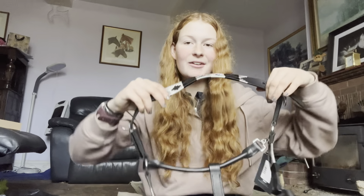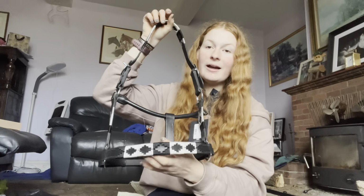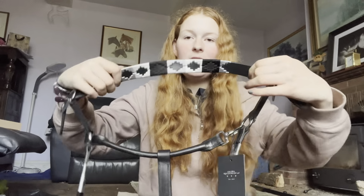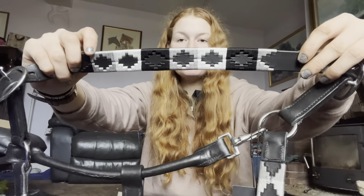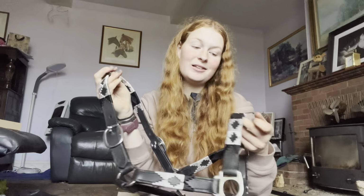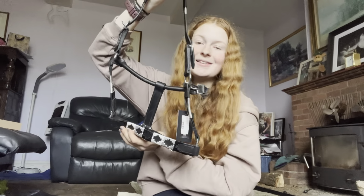To keep with the grey theme, we have this head collar from Ancora. I have loads of their riding stuff. It's all really great. I love them. But yeah, it's got the polo style with the grey, the black and the white on the black leather, and I just think it's lovely. So yeah, that's what the grey lead rope was for. And Ruffy is going to look so handsome in it. We are getting there slowly.